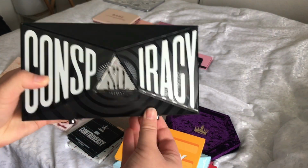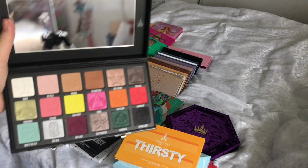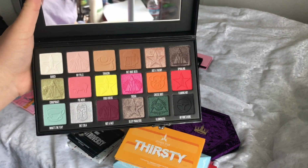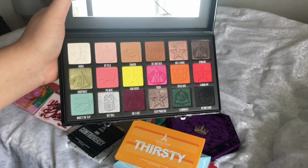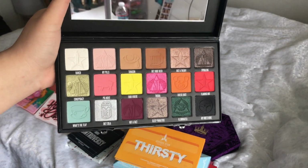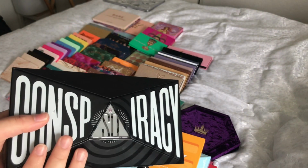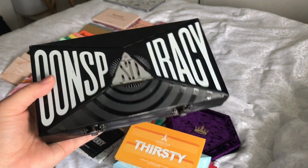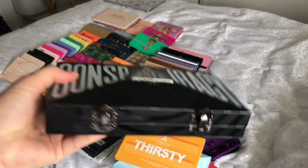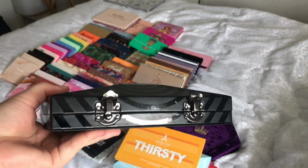Speak of the Devil, we have the Conspiracy palette by Shane Dawson, like the craziest palette of our generation, our century, whatever you want to say about it. It's a lot. It is the palette that everyone talked about for a long time. And I got my hands on it the day it came out because I was smart, but not that smart. I wanted to get it first and then make a video on it so I could get a lot of views, because I was being thirsty, you know.